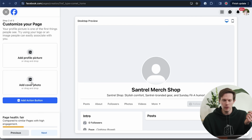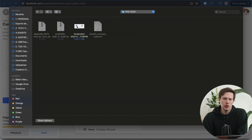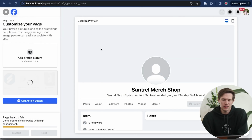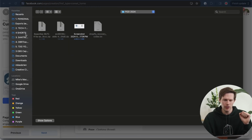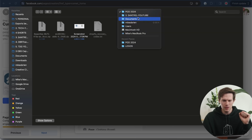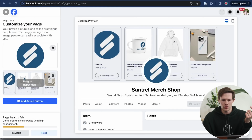We're gonna add a profile photo and a cover photo. So maybe the cover photo, I just want like a picture of the products. I don't know if that's a great way to do this. Once we have the products, we'll take another photo and we'll put that there. Honestly, yeah, this doesn't look good, but for now, I'm just gonna leave it there. It doesn't really matter. We're gonna put a different photo once we actually have the products. And then maybe just the logo can go down here.